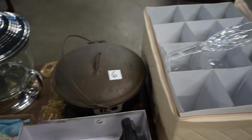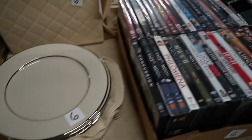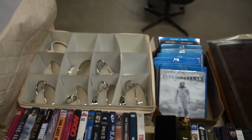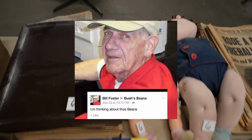Dutch oven. Those come in handy when you're camping. You got a hankering for some beans? Think about them beans. Beans.